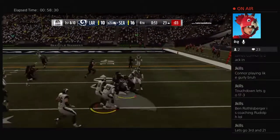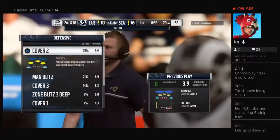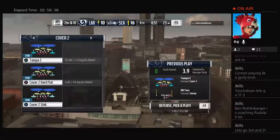Now they'll run it on the toss. Looking to find a man. Fumbled, but they recover it. Can't be reined in at the line of scrimmage. And now the Rams are going to halt things as they want a timeout.